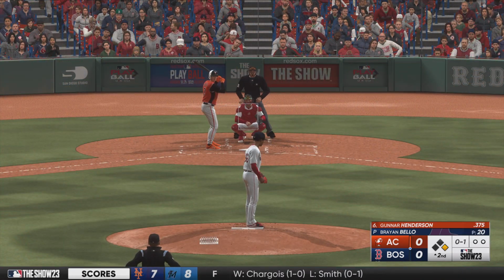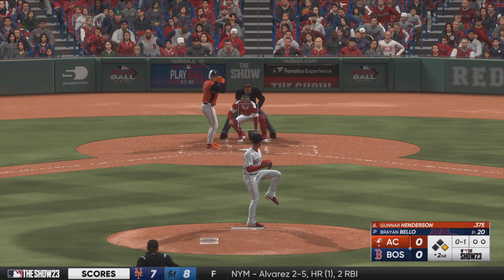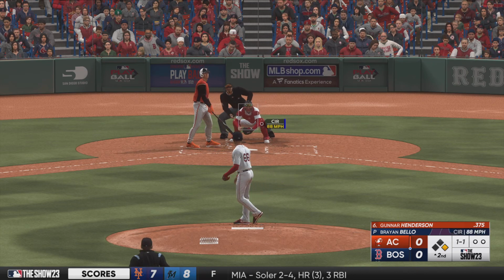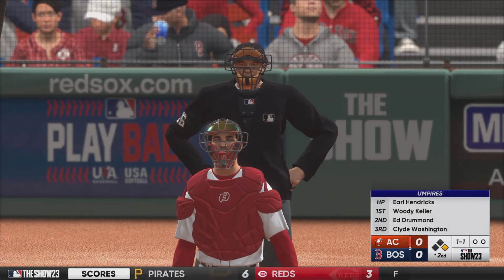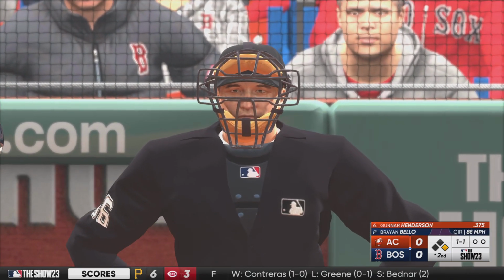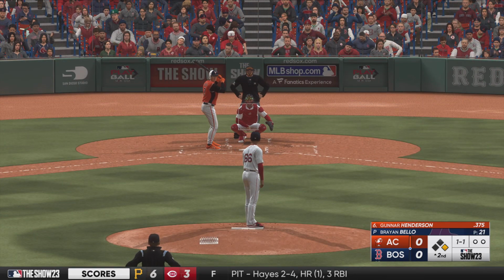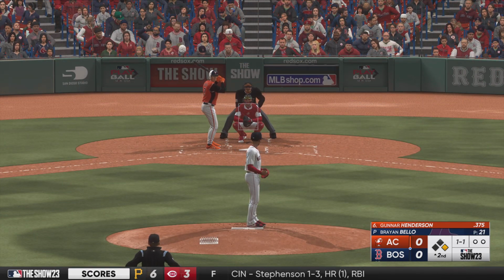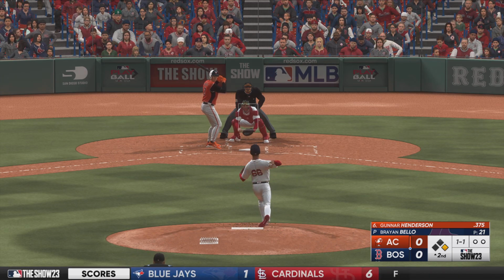O'Hearn on at first, nobody out. And that's outside. And now it's even 1-1. Time to check on our umpires. Earl Hendricks calling balls and strikes. Yeah, well-liked umpire, Boog. Pretty consistent with his zone, so if you're familiar with him and how he works, you won't get too surprised by anything. Sometimes he'll give a little bit off the corner, but nothing too crazy at all.